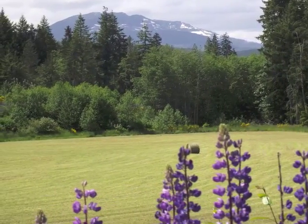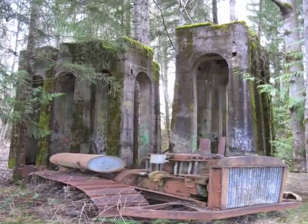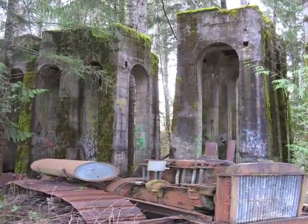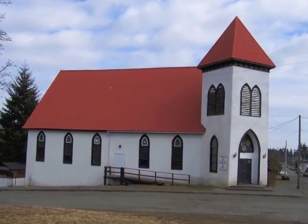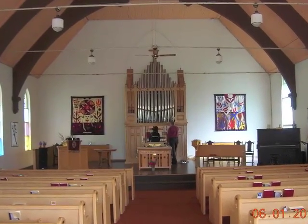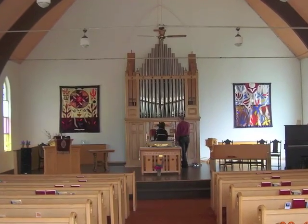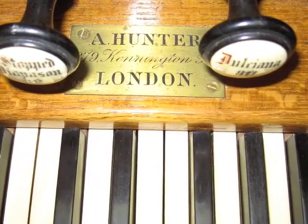The local museum preserves many interesting artifacts and photographs from those days. Today, the coal mines are only history, but a few steps from Cumberland's museum, you'll find Cumberland United Church. Inside is an artifact of great interest to musicians, a pipe organ dating from the last quarter of the 19th century. This little gem of an instrument was built in London, England, by Alfred Hunter.